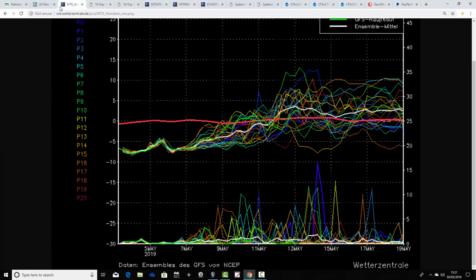Well, this is how the GFS upper air temperature and precipitation ensembles are looking for the next couple of weeks. We're in Aberdeen today, so well in line for that northerly wind. You're going to feel that northerly up there in Aberdeen, I'm sure of that. You probably already are, actually.